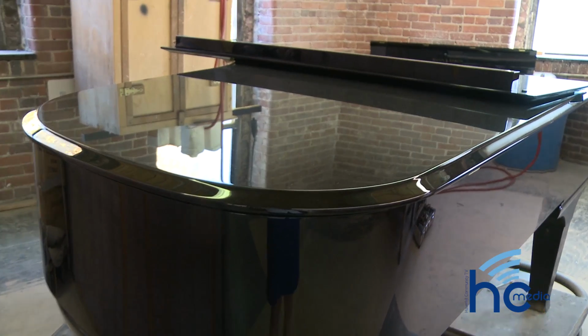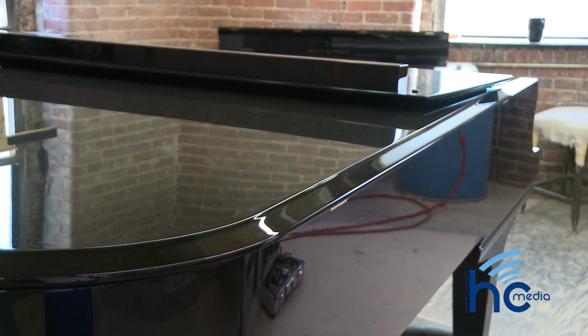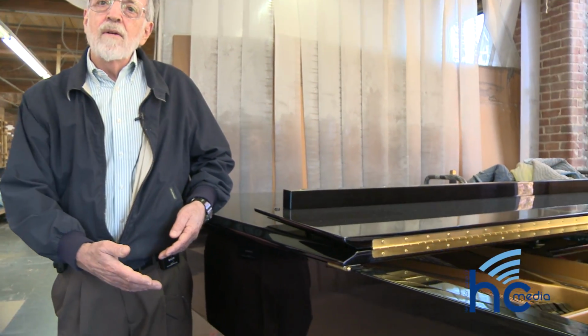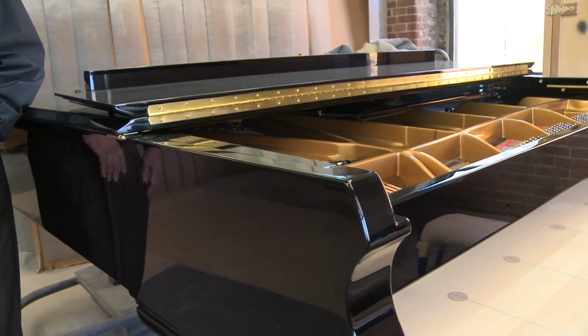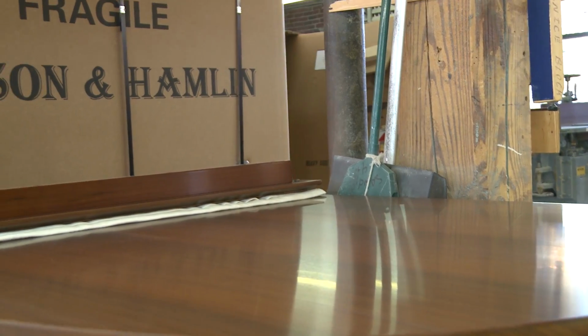Once all of the case parts are on, we actually take it back apart and we buff, or we do what we call final polish, where now we make it look like a brand new piano. Inevitably, as you go through the process, the little scuffs and scrapes happen. So what we're doing here now is taking all of that out and we're buffing and polishing it so that it looks like a completely new instrument, which would be satisfactory to a new customer.